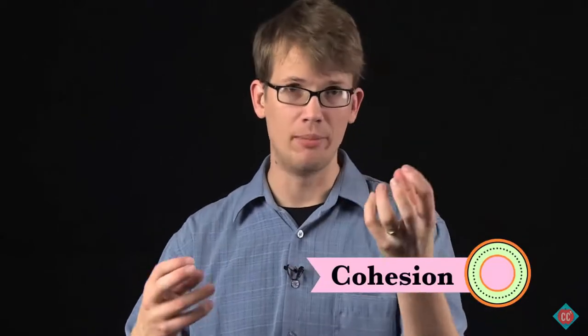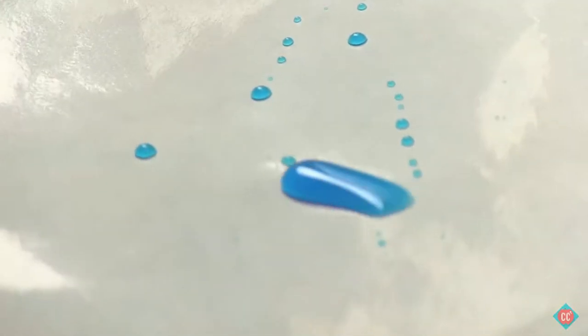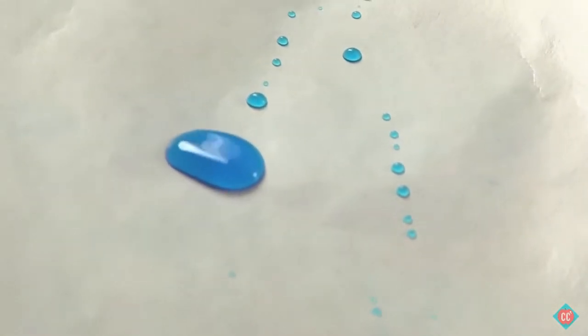One of the cool properties that results from these hydrogen bonds is a high cohesion for water, which results in high surface tension. Cohesion is the attraction between two like things, like attraction between one molecule of water and another molecule of water. Water has the highest cohesion of any non-metallic liquid, and you can see this if you put some water on some wax paper or some Teflon, or something where the water beads up, like some leaves of plants do really well.